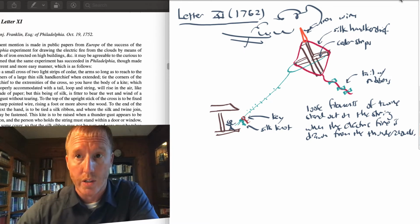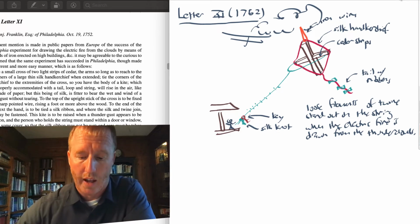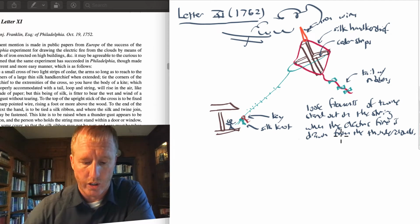And some subsequent experimenters who tried to reproduce what Franklin did in fact got electrocuted and died. There are some stories of this happening. Franklin, of course, didn't get electrocuted. He used his knuckle, he drew fire out of where the key is. He also held a Muschenbroek bottle here to store the charge.